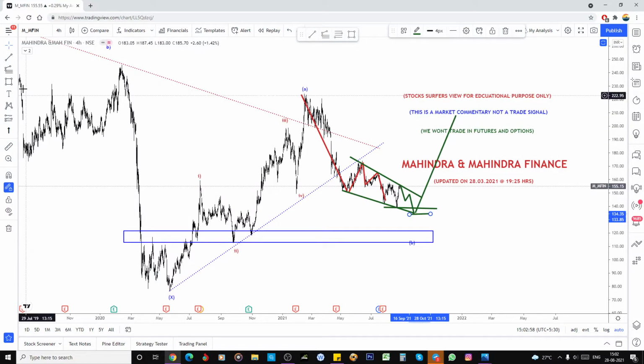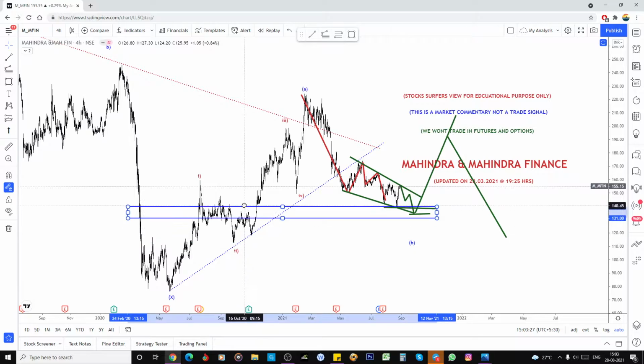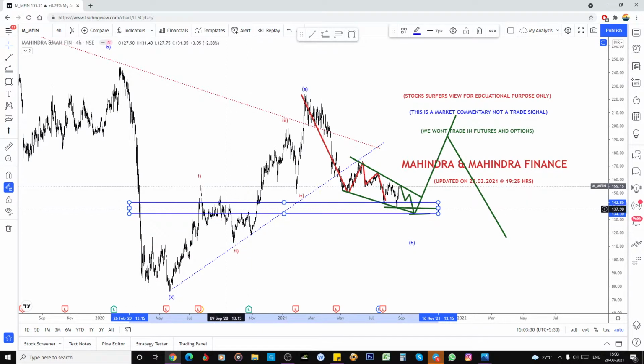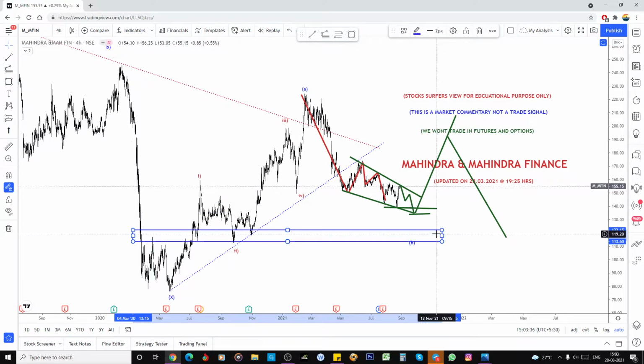Otherwise, if it is in consolidation, again it will make a three-way structure, and again one more low is also possible. So I am looking for this pattern to complete here, that means 1, 2, 3, 4, and 5. That is looking like a wedge formation, and the ending diagonal in that pattern of WXYXZ also here. We can make it like that, or 1, 2, 3, 4, 5 in the ending diagonal also for the B wave. The next recent support zone is this one, or if it doesn't hold, this is the major support zone, nearly the 120 zone. So let's wait for this.